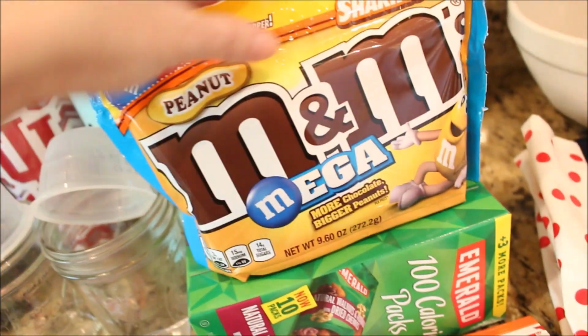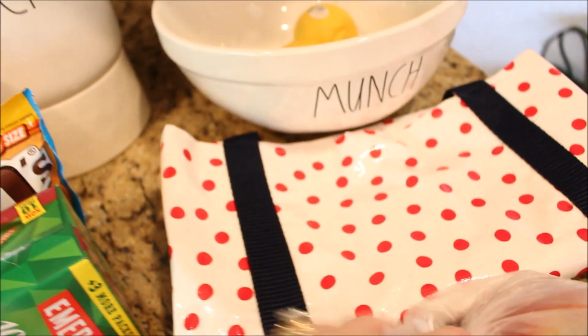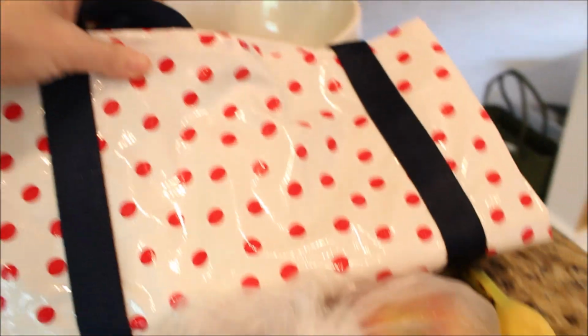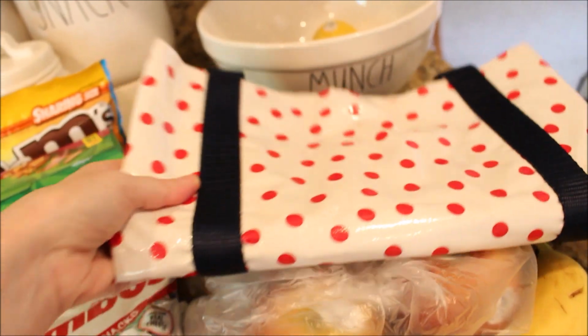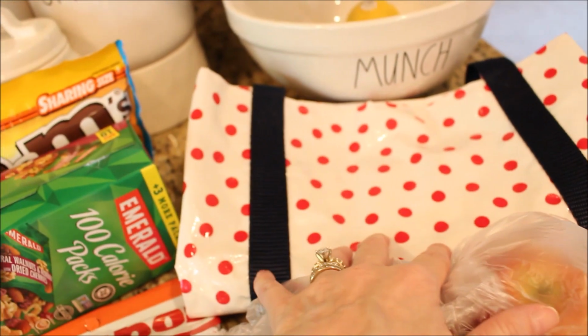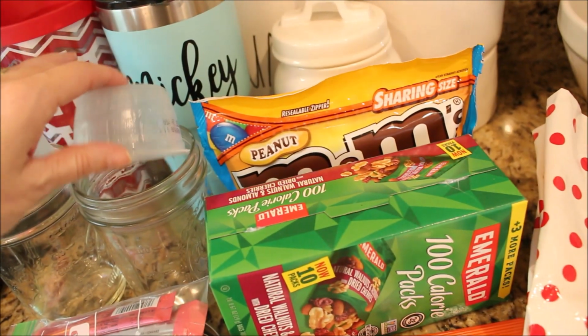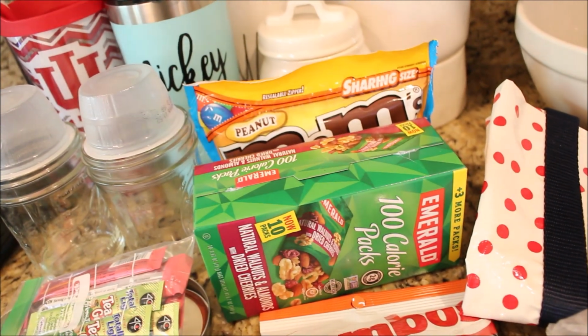So I have a pack of these, and what I always carry them in is this little tote bag that my daughter-in-law made for us. It's perfect for all your dried snacks to take in the car with you. It's easy access. And then I have a cooler that I will be putting the overnight oats in, and I have some other snacks that I'll show you how I'm going to be putting together.